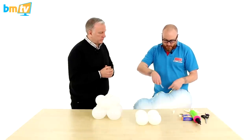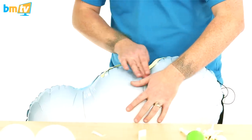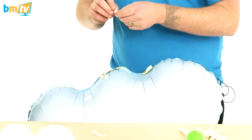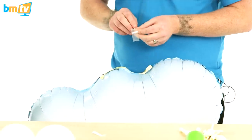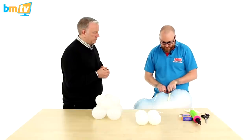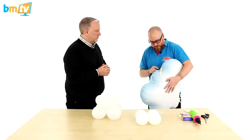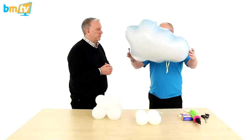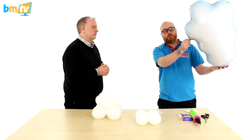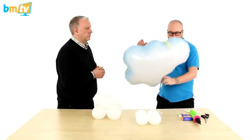I'm just going to reinforce this one with a couple of one-inch strips down the sides. You don't have to do this, but it just stops any unfortunate balloons moving. Belt and braces. Again, we're going to get some heat in there because that helps it. So that's now ready. I've already tied off the inflation valve with a 260 again because we're going to use that to connect into later.